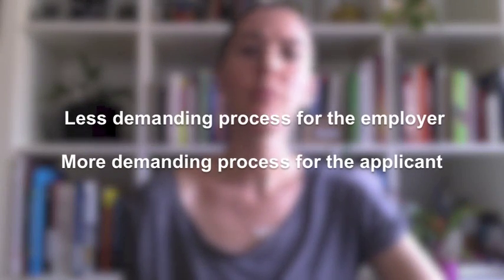The O-1B application process puts less responsibility on the employer and a little bit more pressure on the applicant, since it requires you to provide much more documentation, and that's part of demonstrating your expertise and proving your extraordinary ability in the field. That is the definition for this kind of visa.